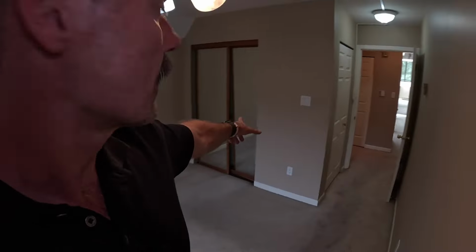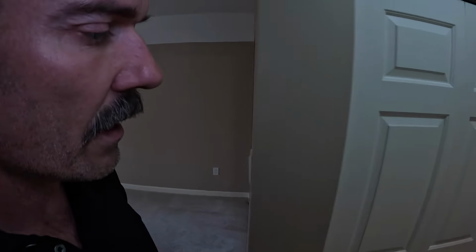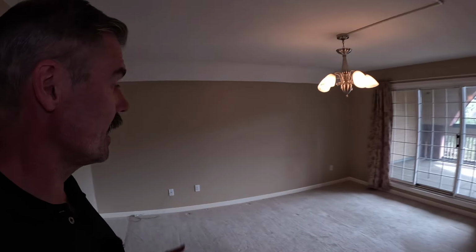Well, and there's the closet, not a huge closet, but there are two of them. So you see the second closet right here. Good size for a second bedroom. And this is the master suite. And the master suite, again, is really sizable.